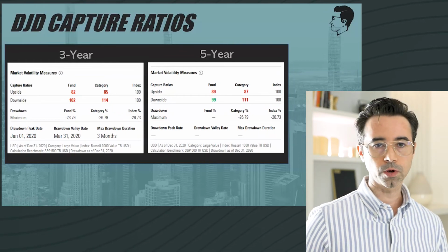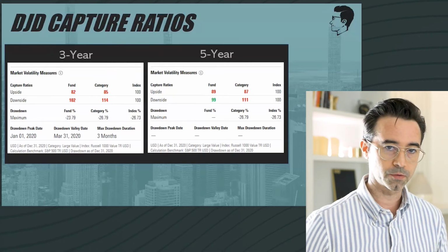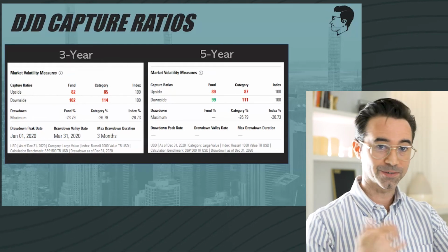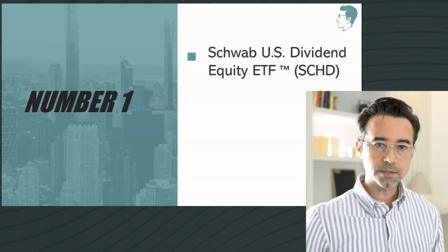Now, a lot of these funds these days have their largest drawdowns around the time the pandemic hit. It's just the way that the market went. You look at any chart, a lot of the downside is around this time, right? So that's how much the drawdown is. So it's more than QYLD, but it's not too bad.